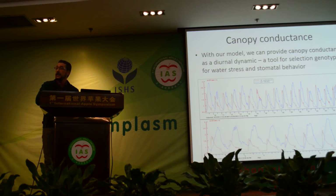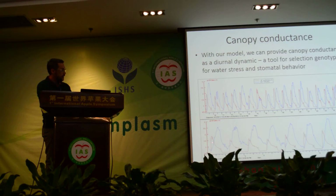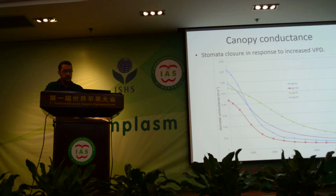So this is basically what we can use to screen genotypes for their canopy stomata behavior or canopy conductance. Here you notice this is the stomata conductance, or canopy conductance in this case, and this is VPD. We see that when the vapor pressure deficit increases to a certain level, the stomata start to close. And we can get this data online from the field, for a series of genotypes. And we propose that that can be used as a way to screen genotypes.